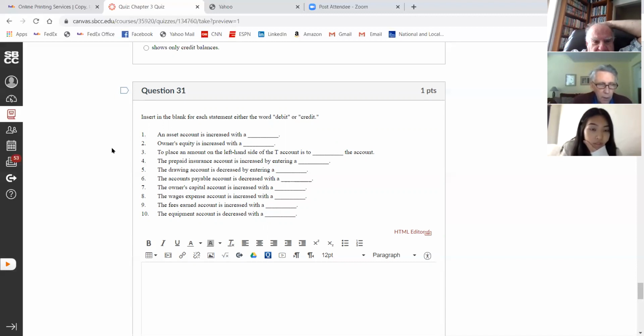Go ahead, Riley. Number 5. The drawing account is decreased by entering a credit. Aha, that's not correct. It's a debit. It's a debit, and that's the trickiest account. Equity and capital has a credit balance, right? Credit balance. When the owner draws money out of the business, that's going to reduce the capital, right? We agree on that?